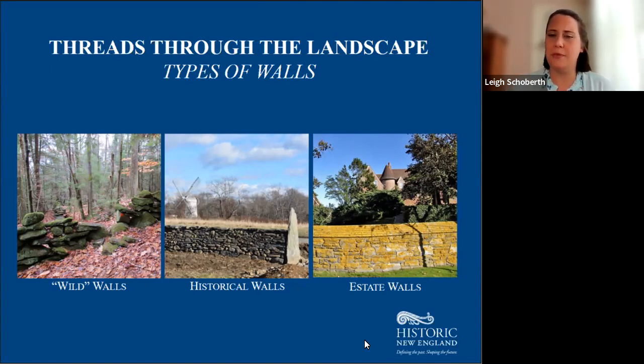And also with estate walls, remember, they were primarily constructed for decorative or ornamental purposes. So keeping them up in good condition is really continuing that history and the reason that they were constructed. And so with these latter two, we can talk about restoration and repair work. My recommendation for wild walls, unless there is a driving factor, is to leave them be.